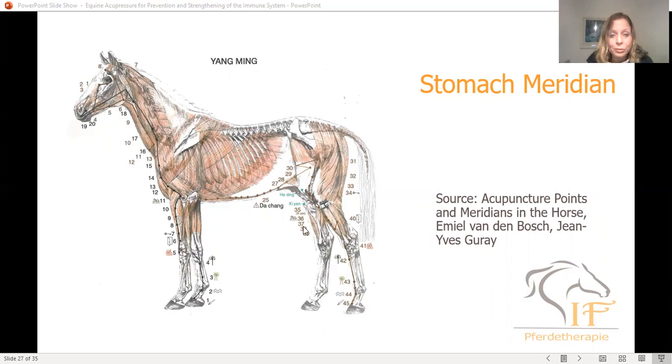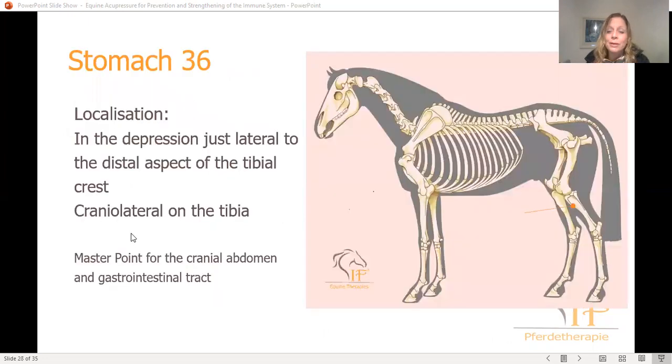So, and the point we will look at in more detail is stomach 36, which is about here. Let me put it down. So we'll have a better look here. And the localization is in the depression just lateral to the distal aspect of the tibial crest. So you see that here. Here's the point.